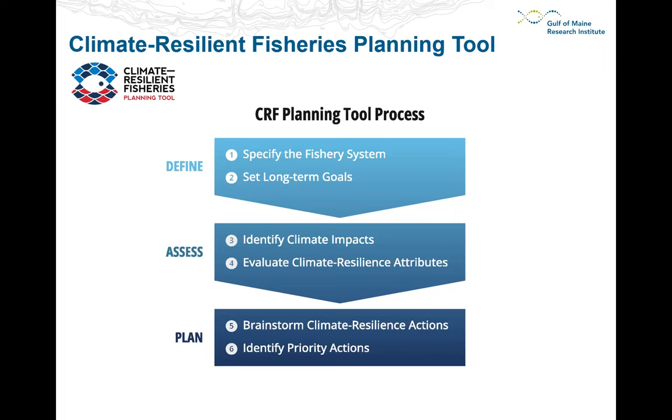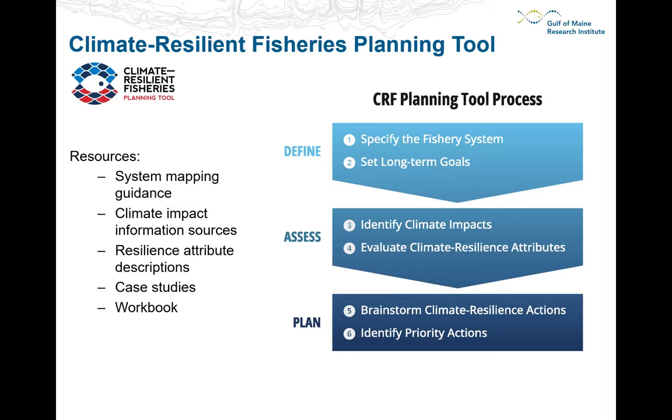So there are also other resources incorporated into this website, including resources on how to specify the fishery system through system mapping, climate impact resources, places you can reach out to if you don't have information on climate projections or information for a particular fishery, some starting points that might be useful there, further descriptions of each resilience attribute, because obviously you need to know a lot more than what I just shared with you if you want to think about what that attribute looks like in a particular fishery. And we fold in details about the case studies that we developed and provide a workbook for working through this process in a new fishery.